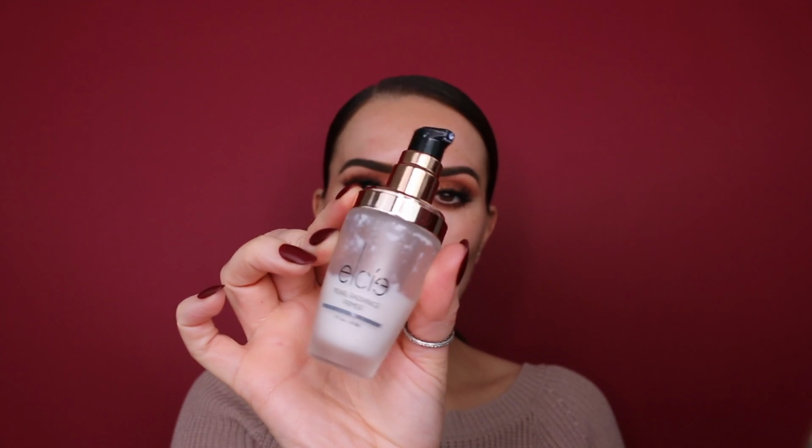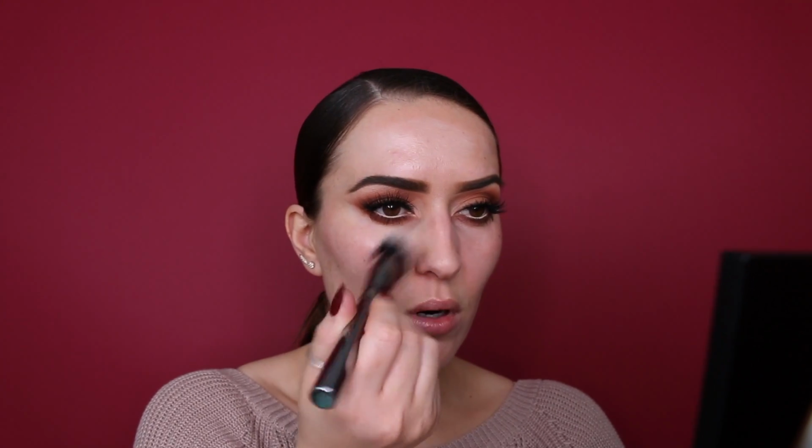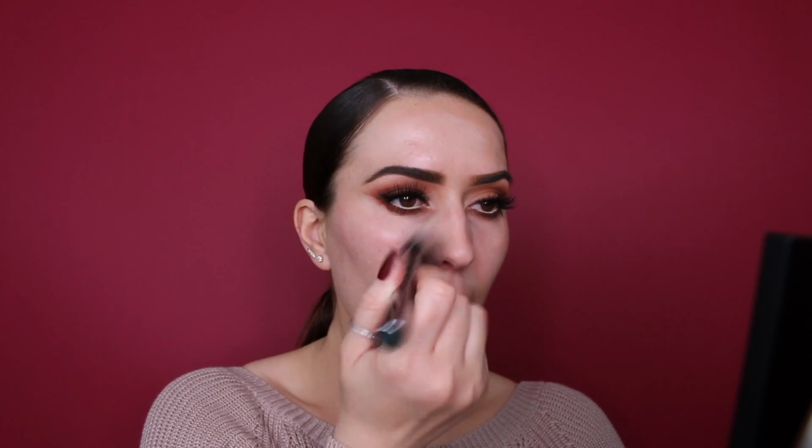Elcie Pearl Radiance Primer is one of my favorite primers to apply. I do about 2 pumps of this all over the face. I'm going to take my foundation brush and apply this on my face. This is the G2 Morphe brush. I love this brush. So this primer has a super creamy texture and it's got that pearly iridescent look. It evens out the skin tone and fills in the pores, makes the foundation last longer.